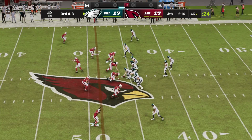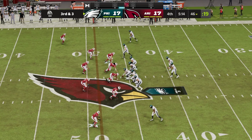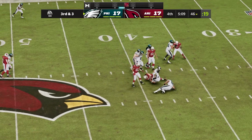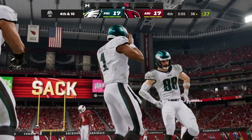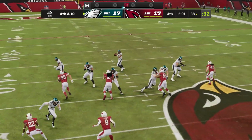The Eagles on third down. They've converted 4 times out of 6. Not bad. Here it's 3rd and 3. Hurts. Pressure comes and the Cardinals bring him down. And the defense coming through on 3rd down. A loss of 7 to bring up 4th.